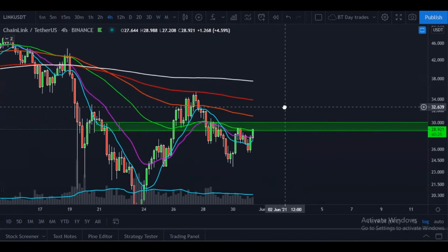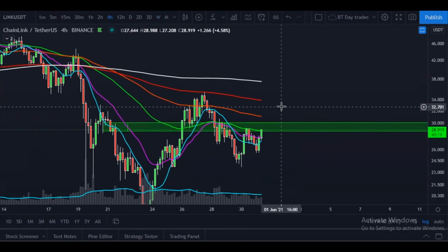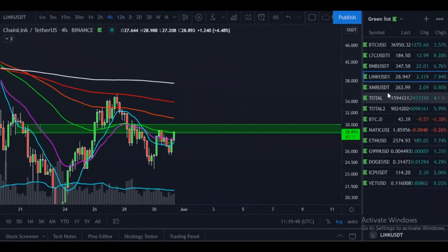$30.00 is where I'm going to be taking long positions. If we can see a 4-hour candle close above this liquidity zone, accompanied by a decent amount of volume, then I'd be happy to take long positions all the way back up to around about $35, $36 per Chainlink.